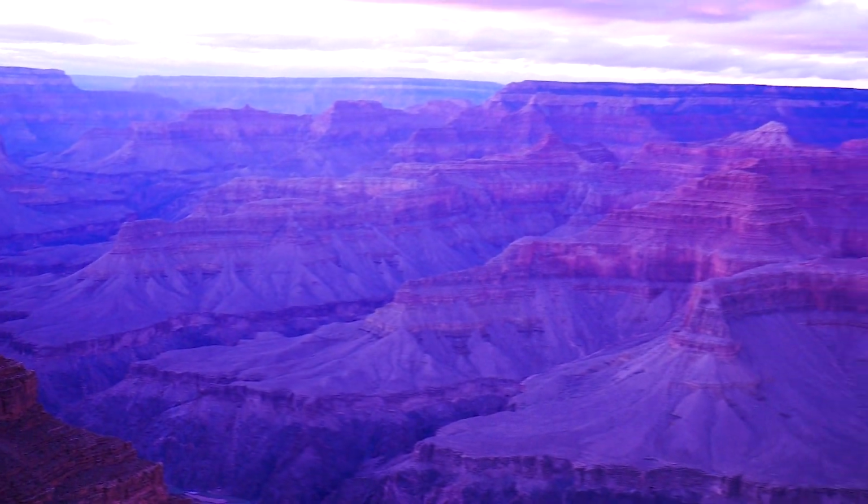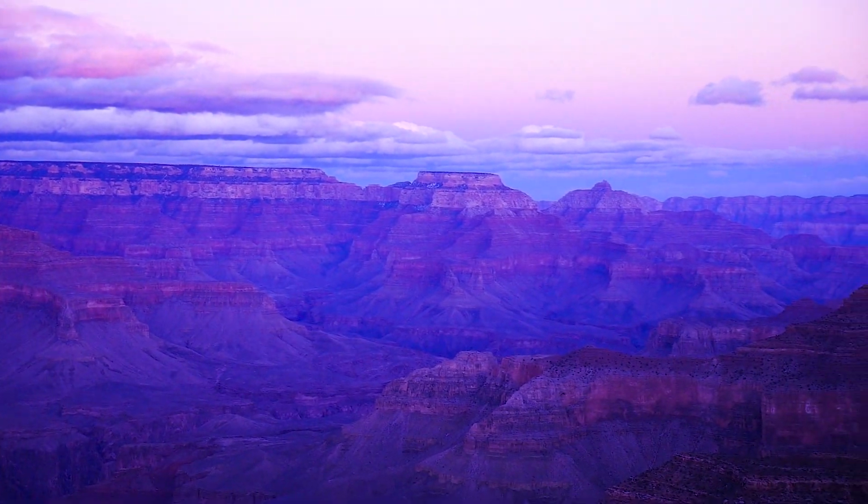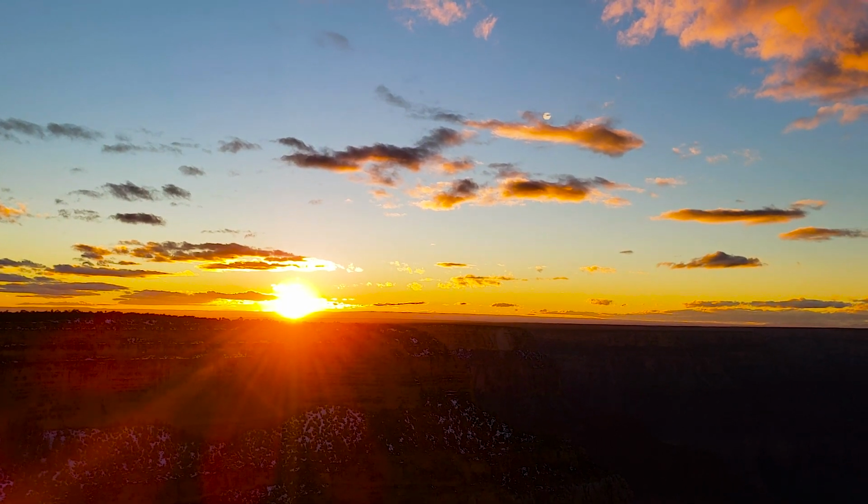I love the view here. You are really close to the canyon, like the depths of the canyon here, and you can really see how the Colorado River has shaped it. So I feel like you're a bit lower to the bottom, but it's just beautiful.